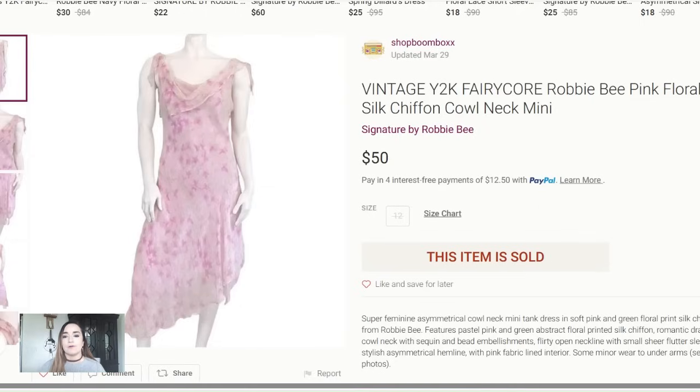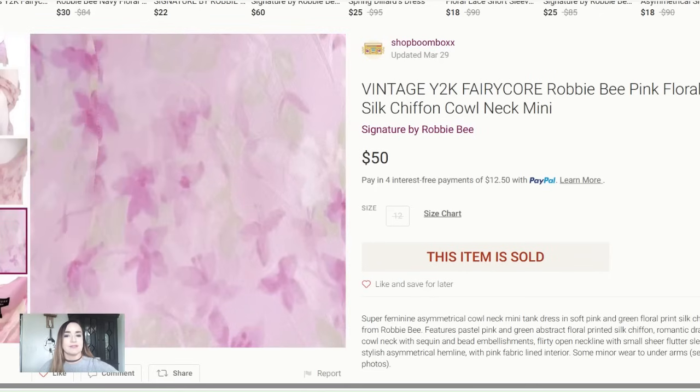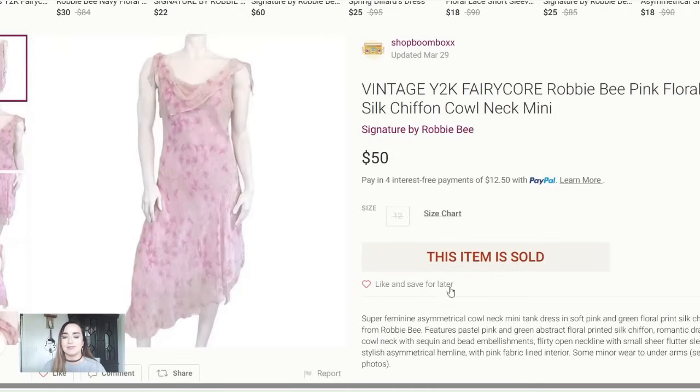Another example of floral, this is a brand called Robbie B, which is not a particularly great brand. It's right there. It is 100% silk, so that does help the price a little bit, but it definitely has that feminine look to it. They did use fairy core in there. That one went for $50 on Poshmark.